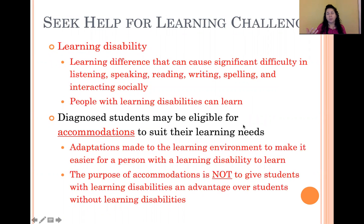So I want to talk for a few minutes about learning disabilities, because I think these are really, really important. So learning disability, what is a learning disability? So a learning disability is, the short end of it is, there's a difference in the way that your mind processes information. There's a difference in the way your mind works. That's what it is, right? It's a learning difference that can cause significant difficulty in listening, speaking, reading, writing, spelling, and interacting socially, right?